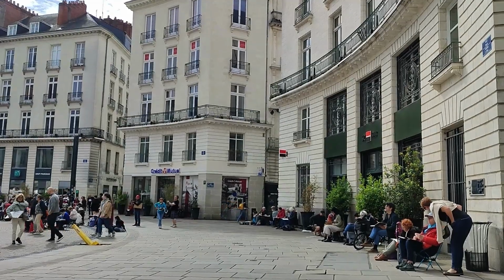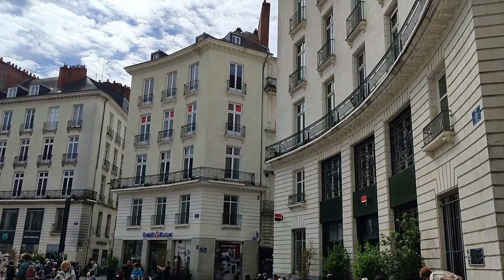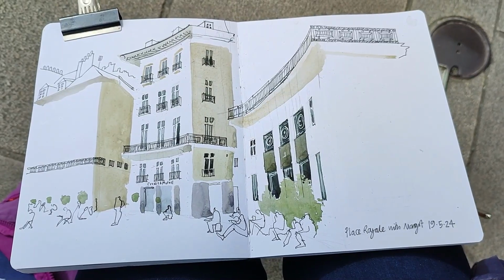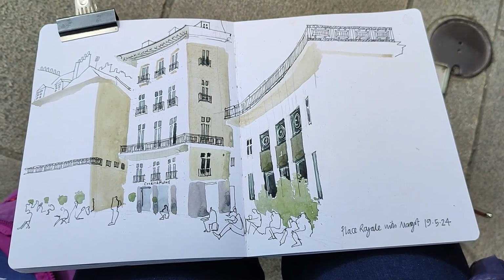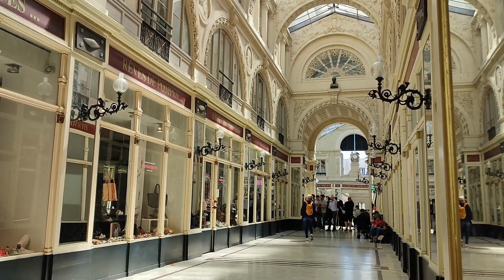The organisers had chosen a variety of locations for us to draw. This one was in one of the main squares with Margot, and then a bit later on I went into this big old arcade to draw some of the archways.